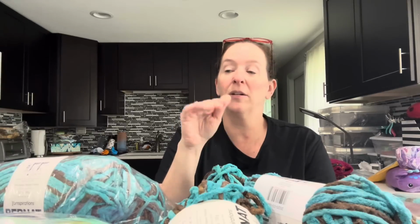And then all the stitch markers, all you have to do is search the word clearance, and you should see all of the clearance stitch markers come up under that.